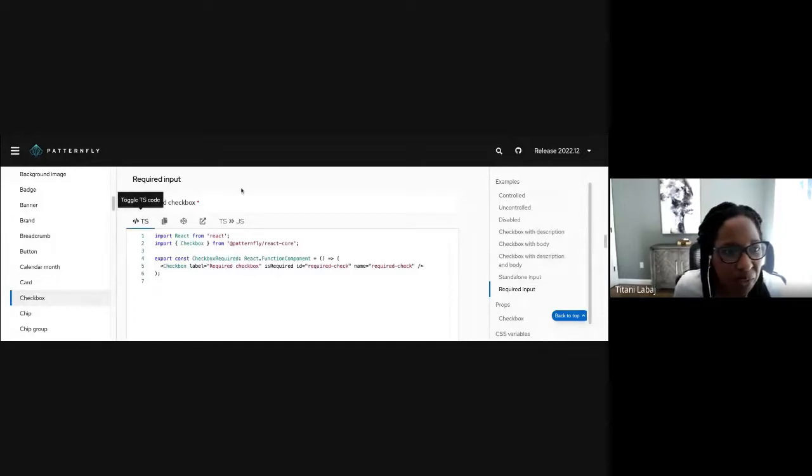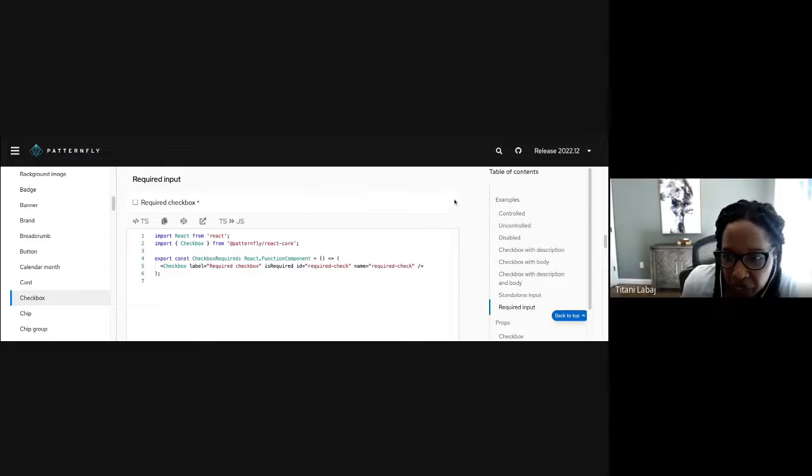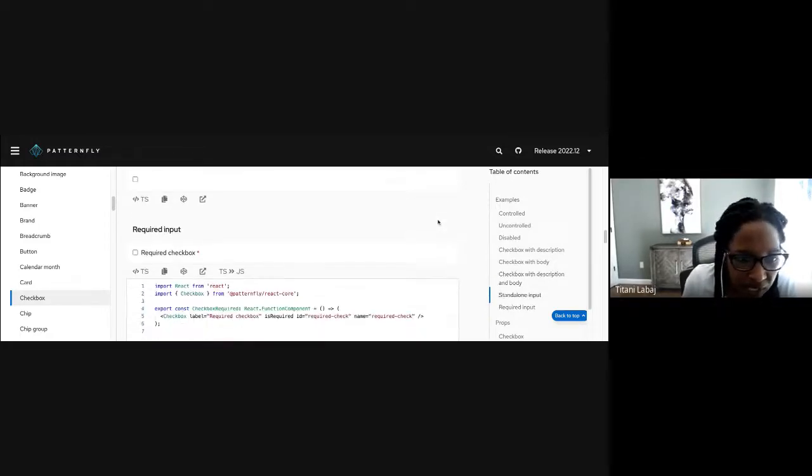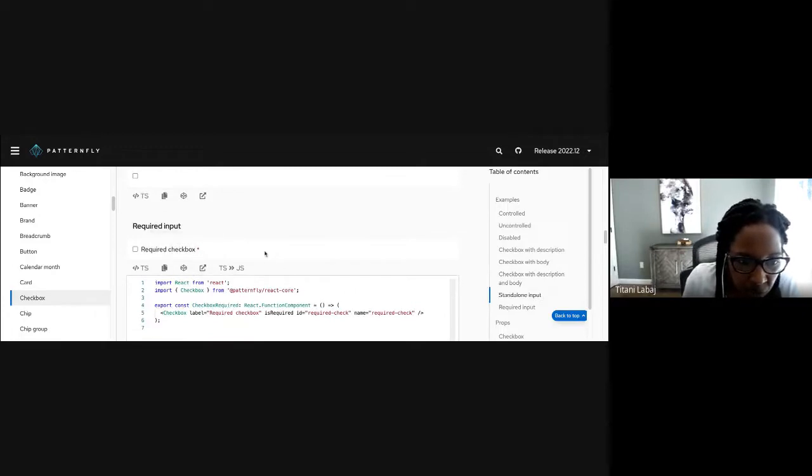All right, so the first update I have to share, this is implemented by Dominic. He implemented a required feature for the checkbox. So here you can see that when we set the prop is required, then we have the red asterisk to show that the checkbox was a required input.